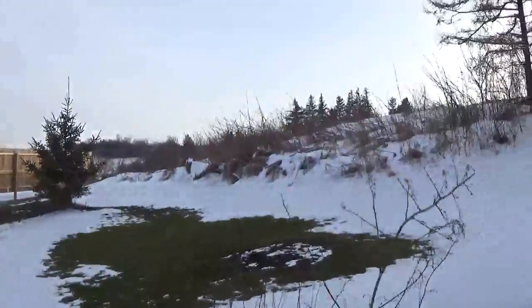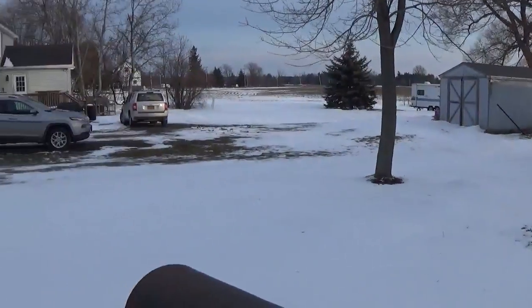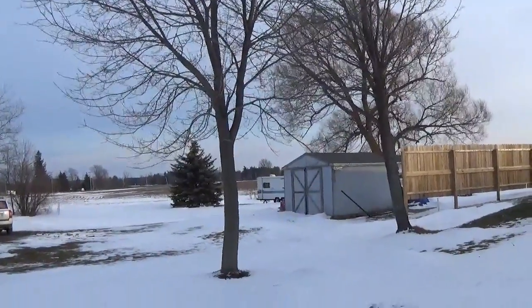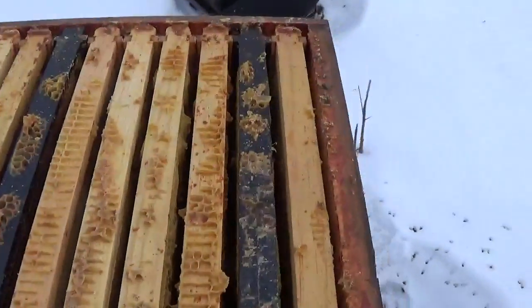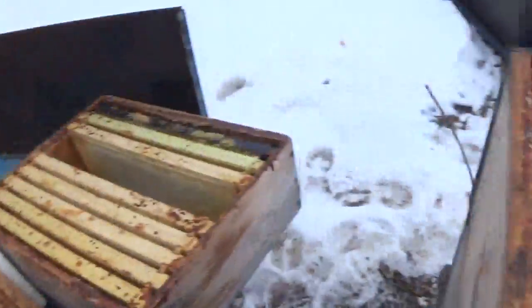Gorgeous position. You can't see it now, but this all comes alive with blackberry bushes and goldenrod. I can't remember what kind of trees those are, but they work those. It's a nice area for them. They like it when they don't die. So let's get on with it.